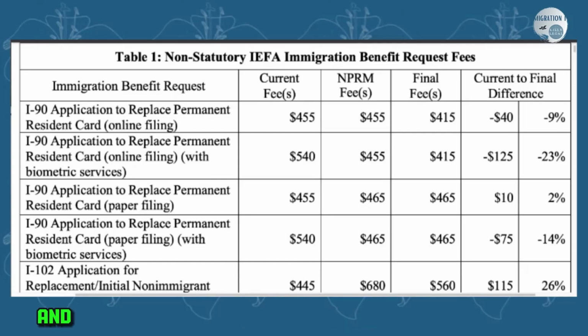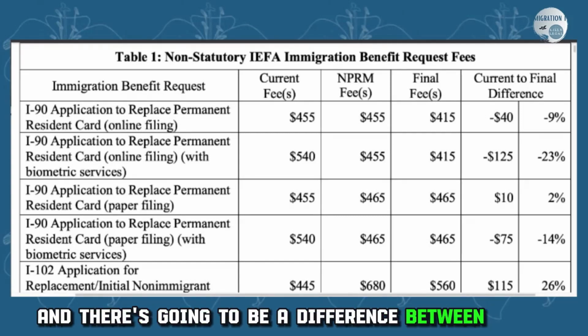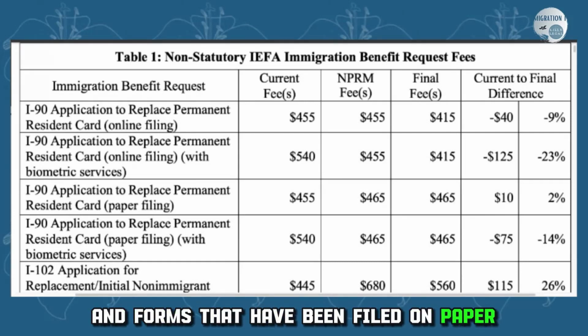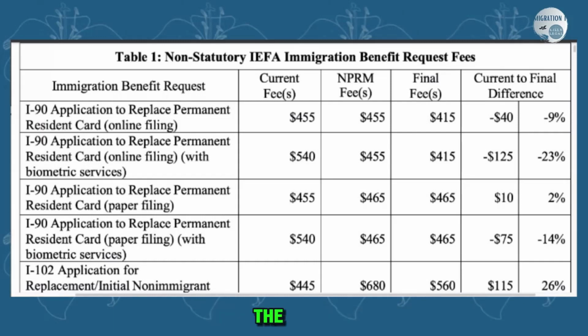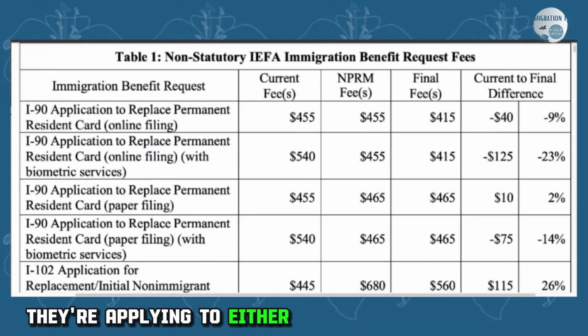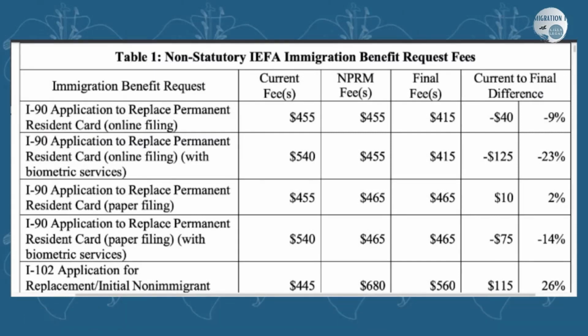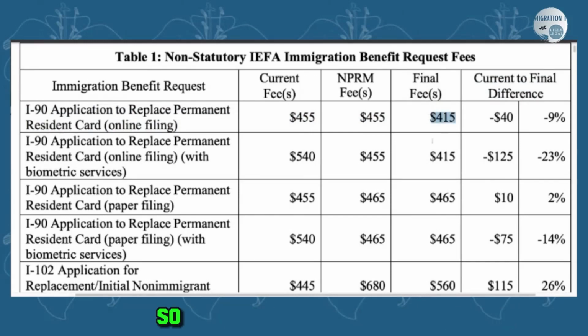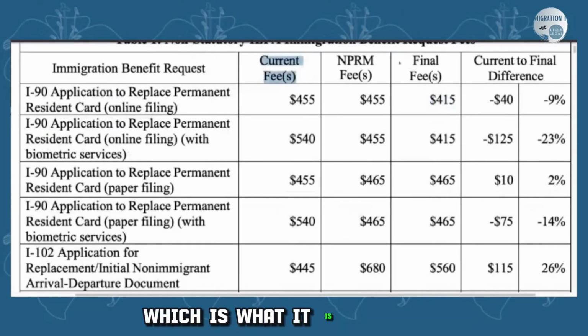And there's going to be a difference between forms that are able to be filed online and forms that are being filed on paper. So let's start with the first thing here, the I-90. So the I-90 is for people that already have a green card. They're applying to either renew or replace the card. If you are filing the I-90 online, the final rule says you can pay $415, right? So there's the current fees, which is what it is right now.